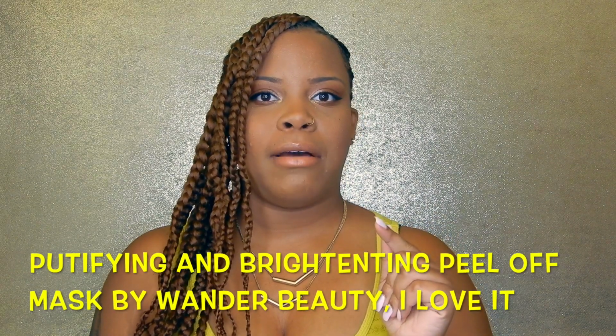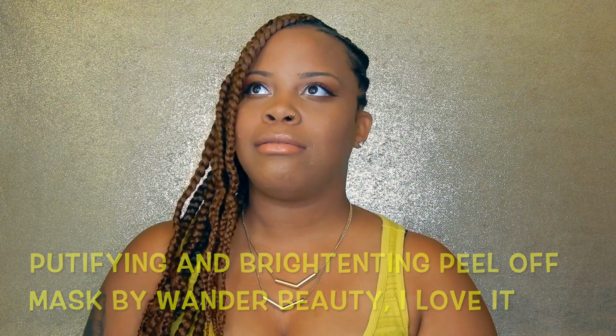Oh my gosh, so this is a daily cleanser. I'm so excited about this. I've been needing something for my face. I have been using the mask. I believe it's the charcoal mask I've been using, and I forgot what it's called, but I will put it down here when I remember. All their masks work, so I'm excited about this.